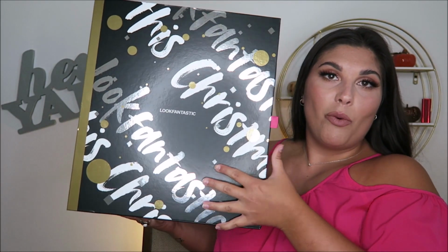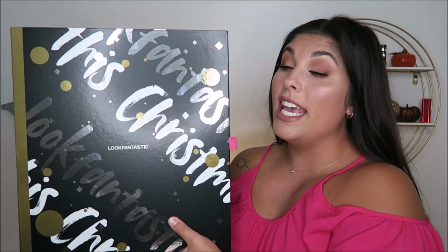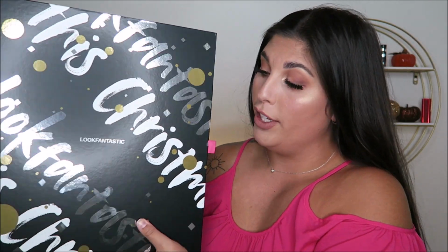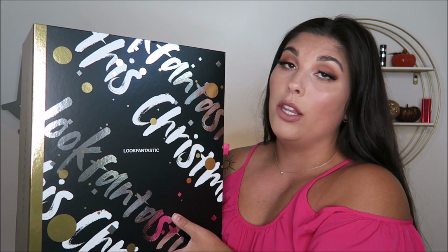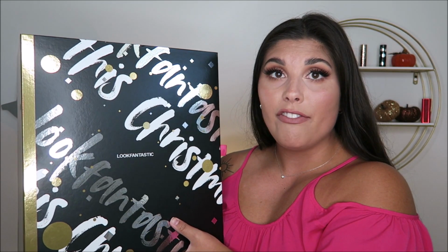So before I jump into all the details, I do just want to give you a quick peek at what the advent calendar itself looks like, because ooh, you guys, she is gorgeous. So this is what the box looks like. She is hefty. Hefty, thick like mama, if you know what I'm saying. It is an absolutely stunning box. I love all the black and the white and the gold. Perfectly festive, but good enough for you to want to pre-order in September, if you know what I'm saying.